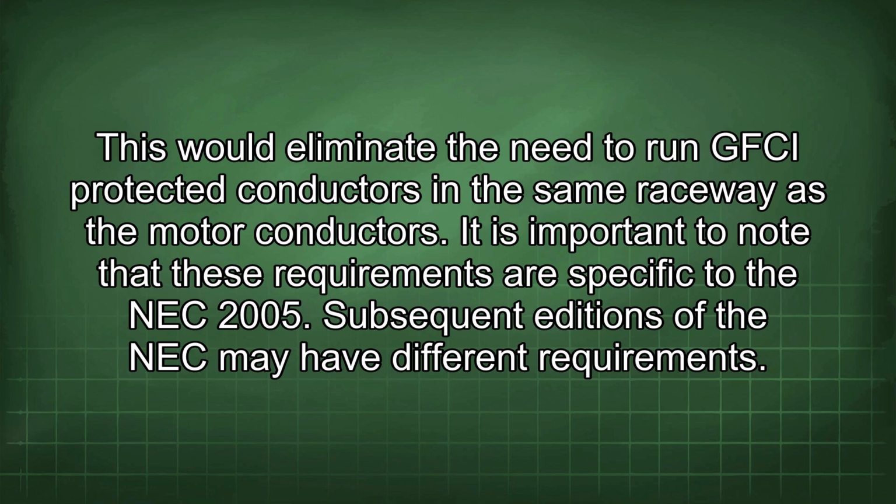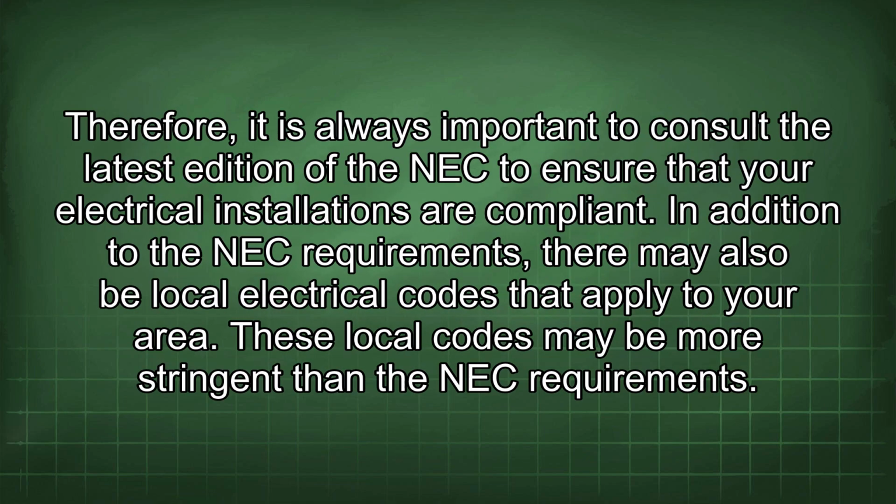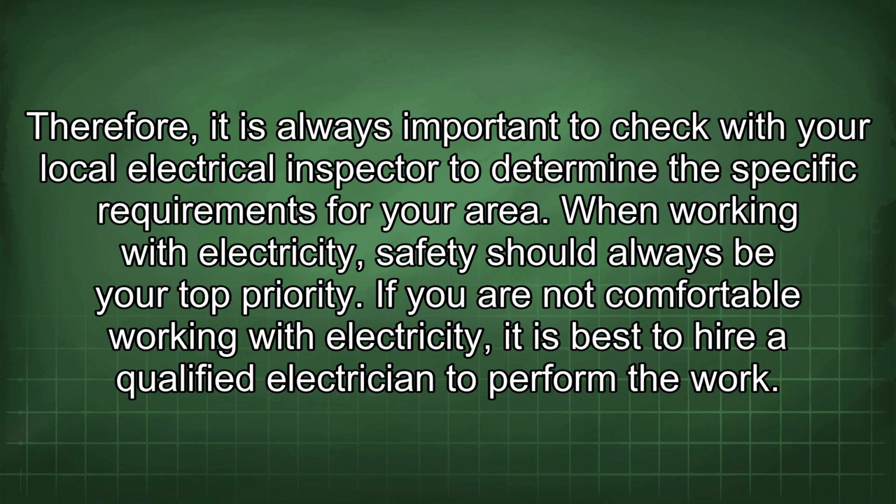It is important to note that these requirements are specific to the NEC 2005. Subsequent editions of the NEC may have different requirements. Therefore, it is always important to consult the latest edition of the NEC to ensure that your electrical installations are compliant. In addition to the NEC requirements, there may also be local electrical codes that apply to your area. These local codes may be more stringent than the NEC requirements. Therefore, it is always important to check with your local electrical inspector to determine the specific requirements for your area.